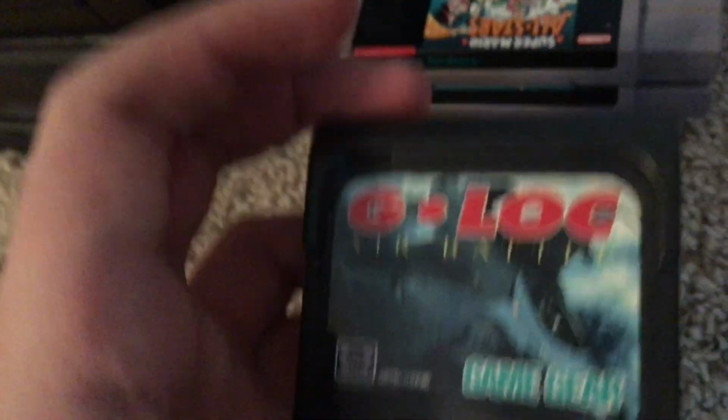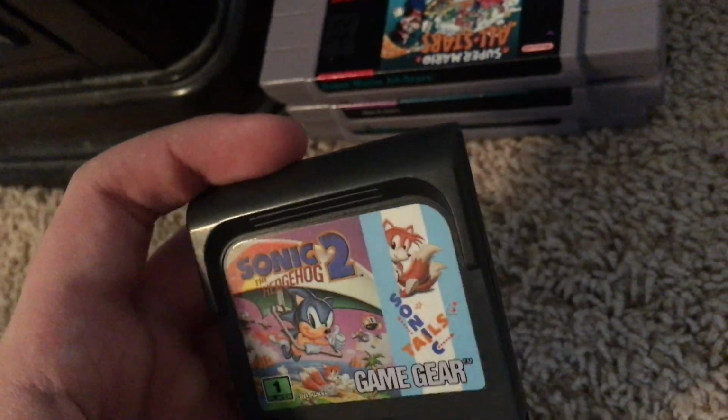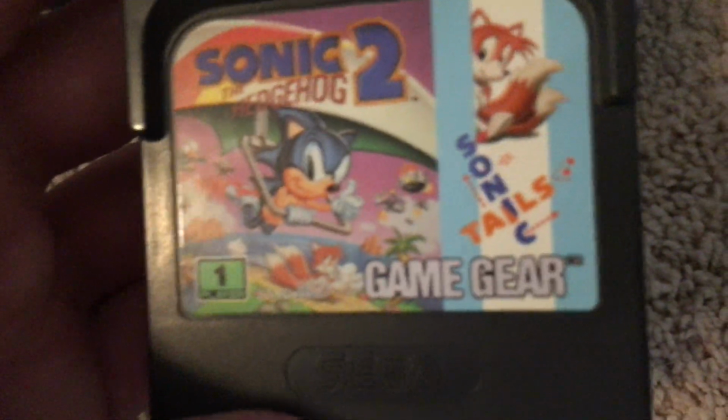Then I have some Game Gear games: G-Lock Air Battle, Sonic the Hedgehog 2, and maybe Sonic Tales, if that's like a different game connected to it. I don't really know. Psychic World, and Pac-Man in a case. Why are these not letting stay?